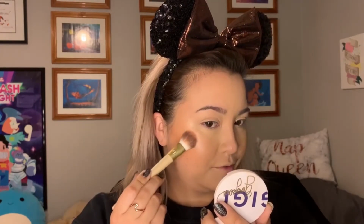So now we're gonna blush it. Going in with the Gigi Gorgeous blush in Authentic. And I like to start focusing it near the temple area, buffing that up, and then bringing it towards the front of the face, but stopping right in the middle and not going any further.